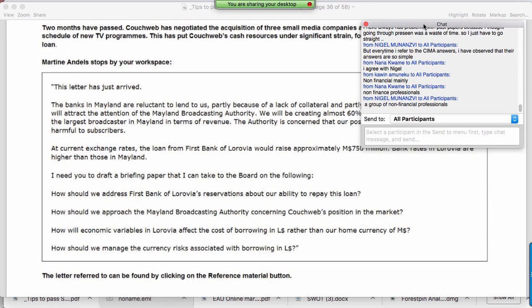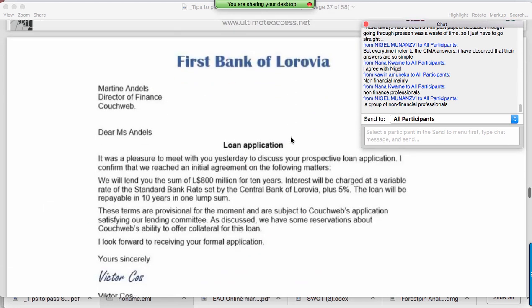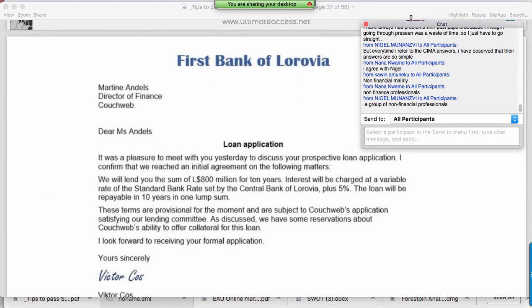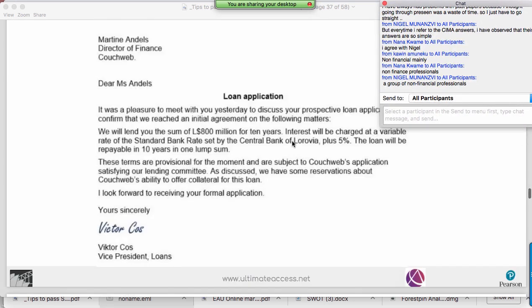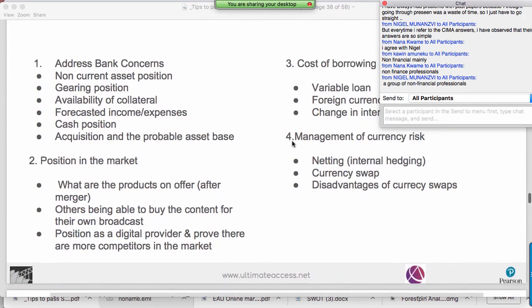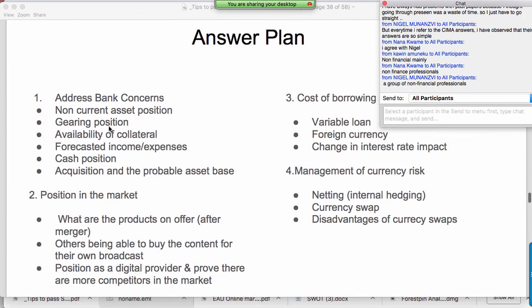So these people who you're addressing are all non-financial professionals. So you need to make things very simple. And they're testing your communication skills, your people skills again. Okay. Right. So this is the reference material given to you. Okay. Talks about the loan application, so on and so forth, and your answer plan is related to four areas.